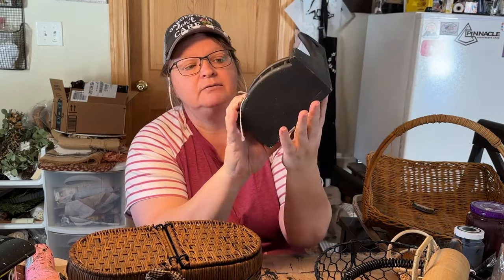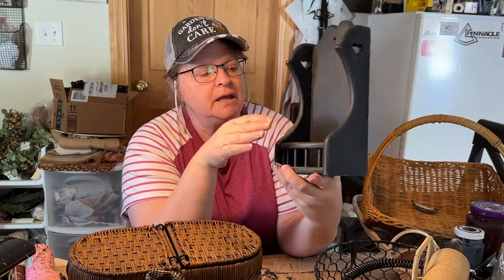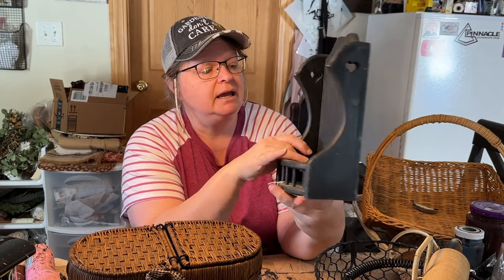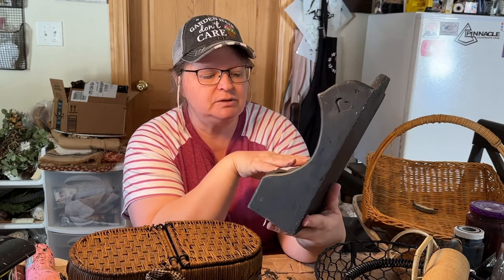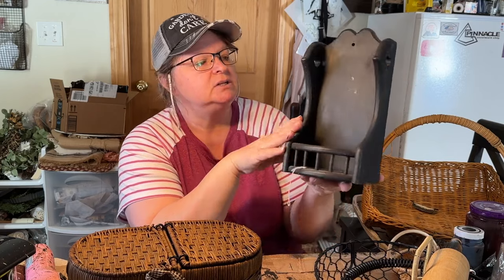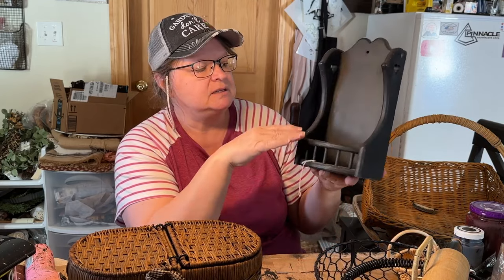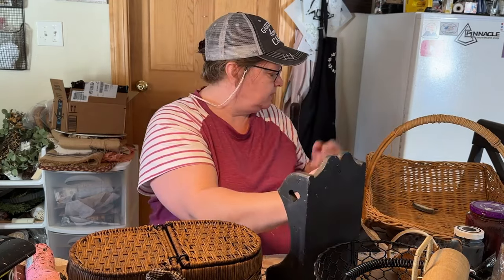I got this cute little candle holder. This can hang on the wall. It's got a hole in it, or it can set. It's got a flat bottom, so it can set on the counter or on a stand. And then you put your little candle in here. And I really like that one. I think I'll just be able to clean this up just because it's really kind of dirty. But I think I'll be able to clean it up. And I think I'll scuff up the edges and distress it some and maybe seal it and then it will be all ready to decorate. I don't think I'll have to do too much to this one.